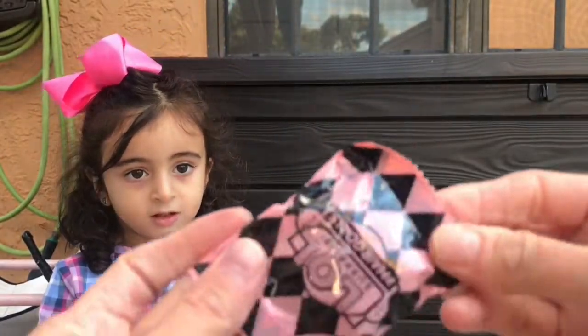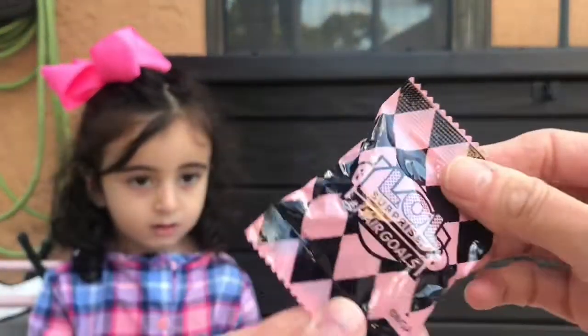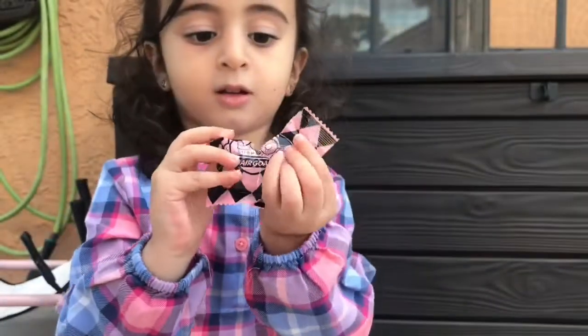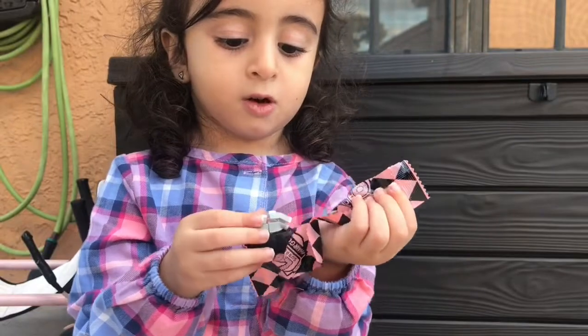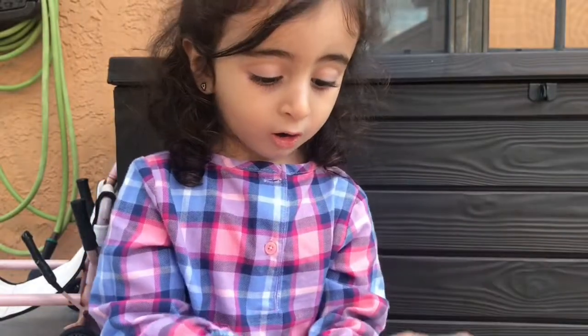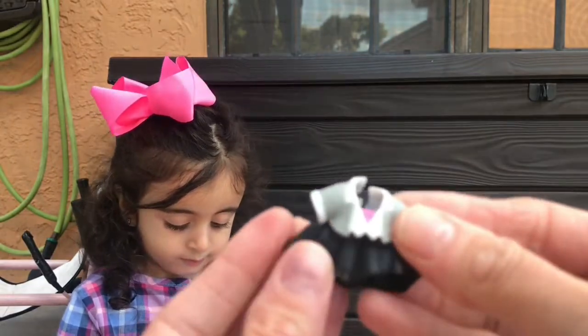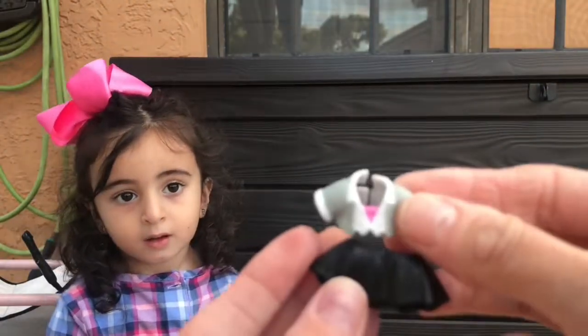Okay, so kids, there's two more blind bags, and this also is checkered and says hair gold. Go ahead, Nuna. What'd you get? Wow. Is that her outfit? Yeah. So kids, this is the outfit it came with. It's a little black skirt and gray top.